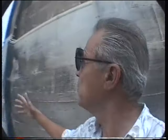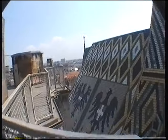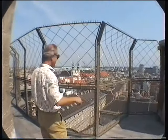This is the bell tower. How high is it? This bell is called Boomerang. It's the biggest bell we have in Austria. How high is it? About 80-90 meters. Wow. This tower is 139 meters. You left the sun. Yeah, I had to tell the phone here.